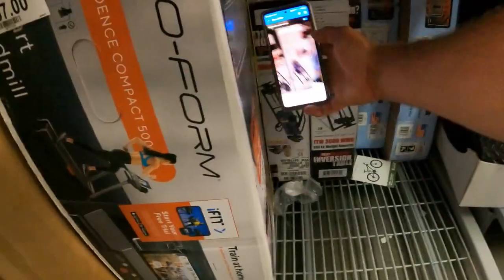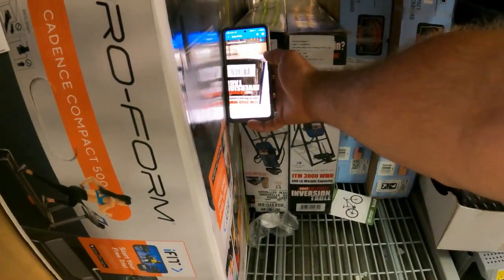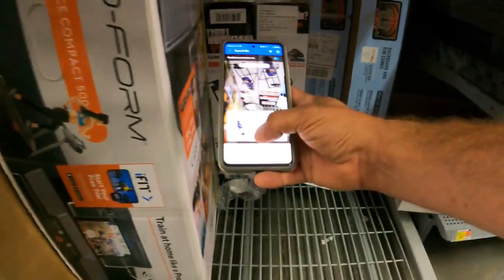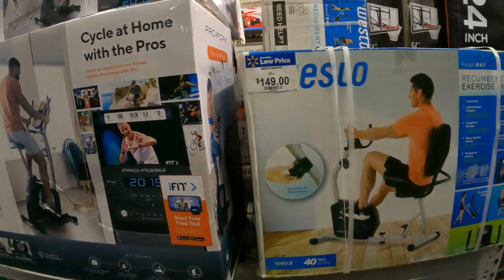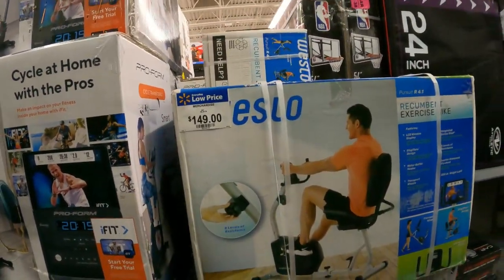98, full price. Conversion tables. This is my favorite section because you never know what you might find in here. You never know what you're gonna get. Things get thrown back in here and you never find it ever again.